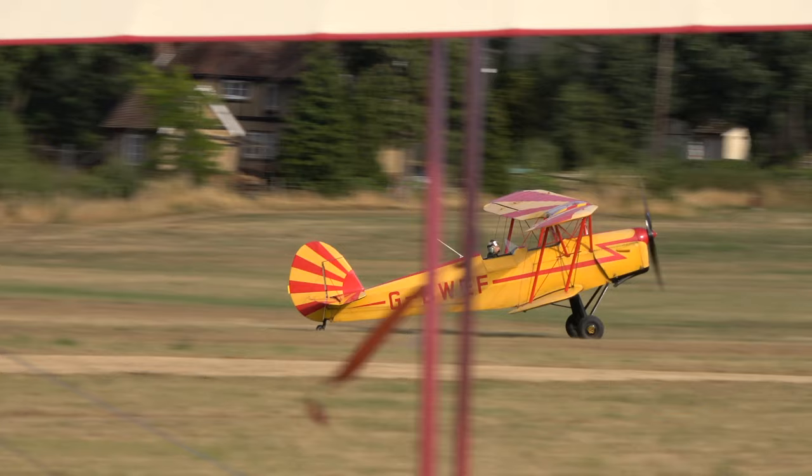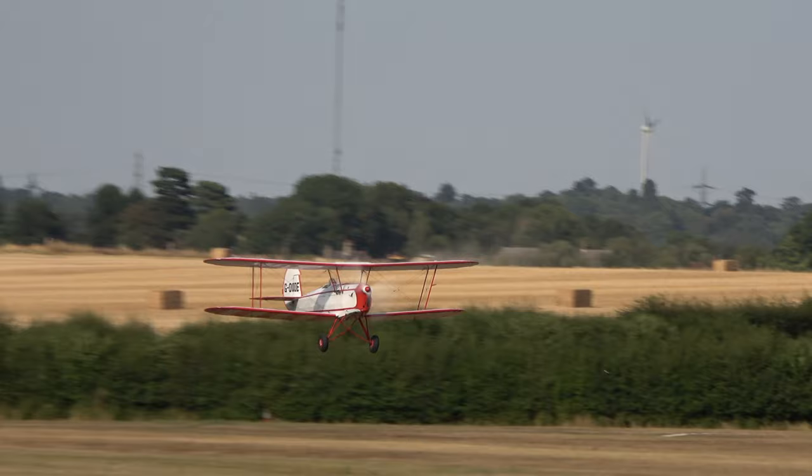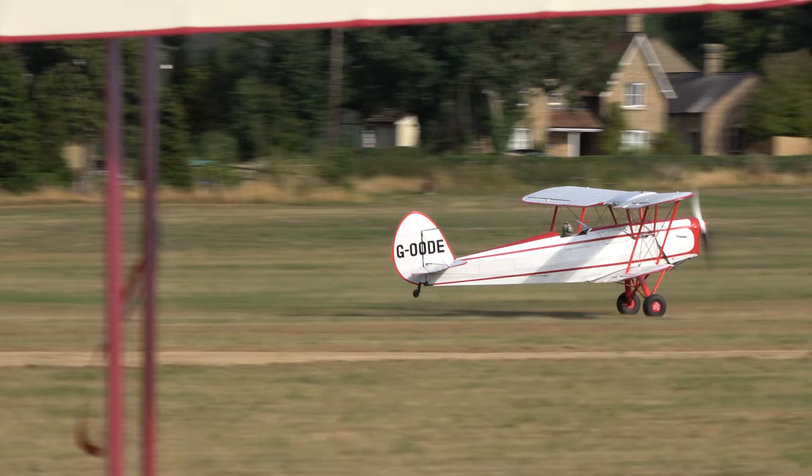Very good. Yeah, well done, Rich. And I have the glider combination stock for you. Bill's opted for a wheeler. No, I was going to get them away before you. Nicely done, Bill.